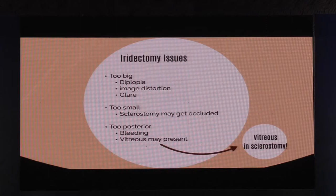Some people, in a pseudophakic eye, don't even do an iridectomy. So that's your choice. But I think we tend to do it. We tend to keep it peripheral. We tend to keep it small.